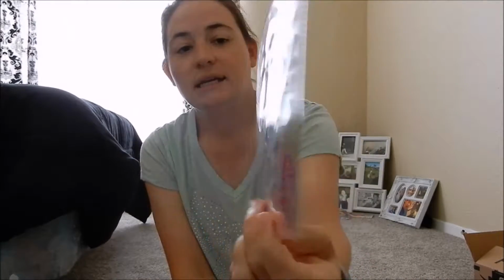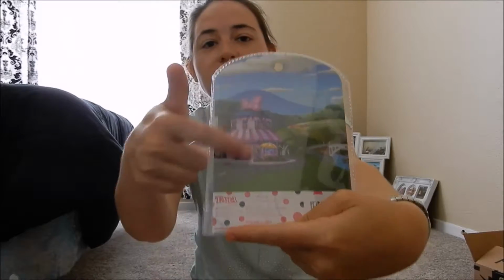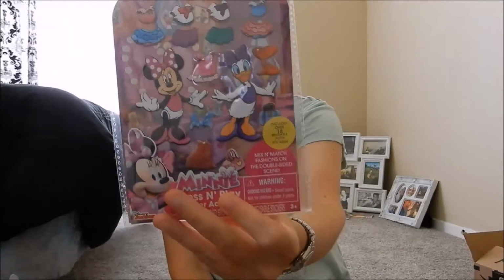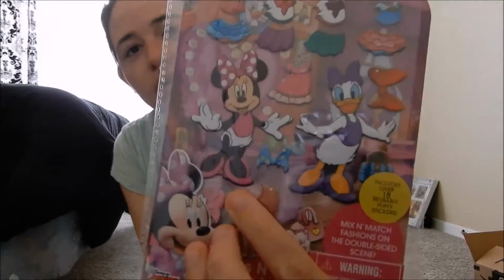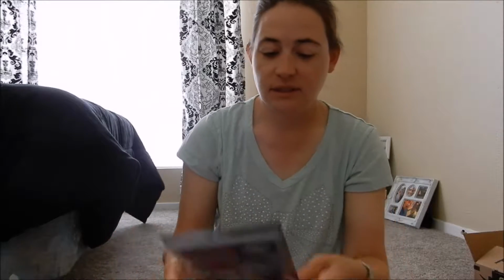Then I found this little dress and play Daisy and Minnie Mouse, and it comes with a little board. This is if they're outside, and then this is if they're inside getting dressed and stuff, so she can dress them and stuff like that. And then it's a magnet, so I'll probably use one of our baking sheets or something to put it on, so it'll be a little easier.